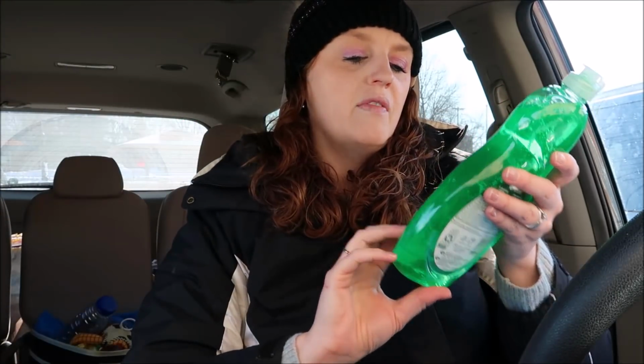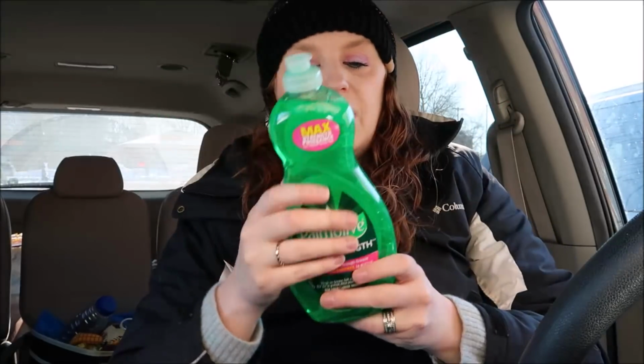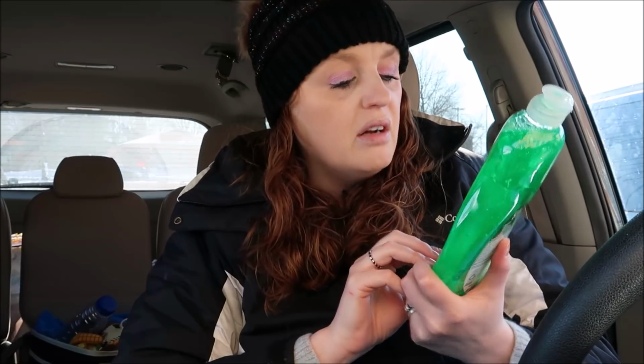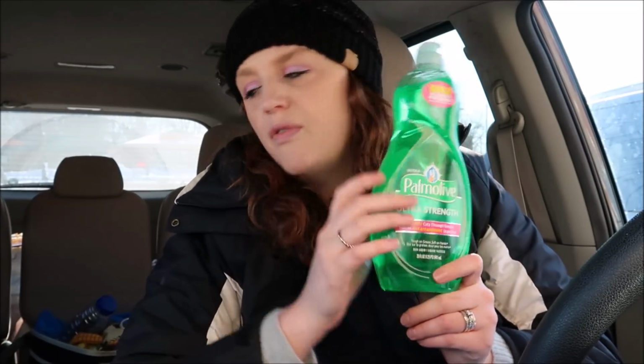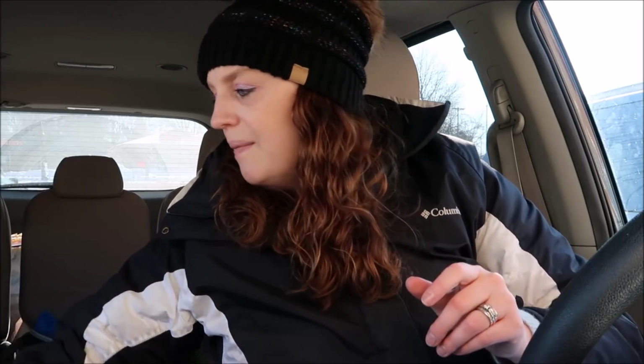And then the last deal I got was the Palmolive dish soap. Oh, nope, I got a couple more things for you. But I got the Palmolive dish soap. Now, this was $1.99. I used a 50-cent off coupon. The $1 off coupon is for a bigger bottle, but I really need hand soap because I've hand washed dishes like crazy, especially with Charlotte's bottles. So, $1.49 if you want to go ahead and do that.